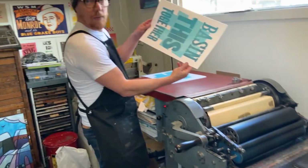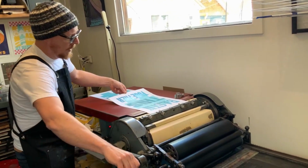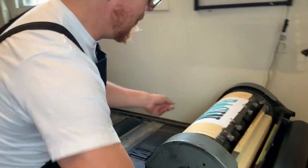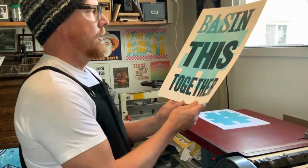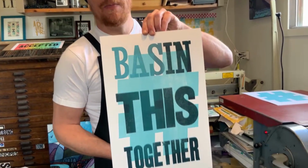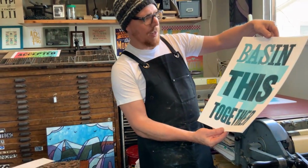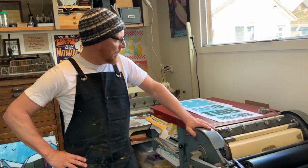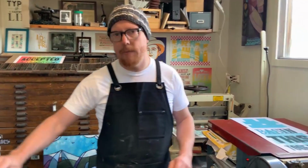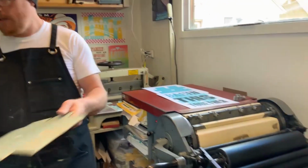Now we're going to take this print, which we've already printed once, and we're going to print it one more time. So now we have a new message. Alright, so that's how it works with the letterpress. It's all hand done. When we're carving blocks, this is our big hashtag. This is hand carved out of linoleum and mounted on the same press and printed.